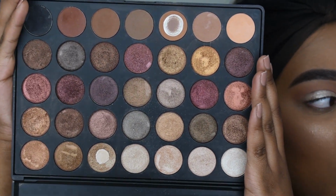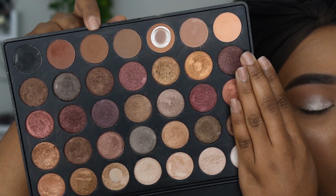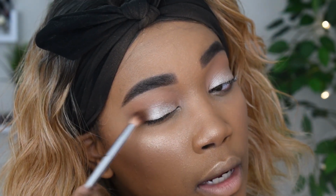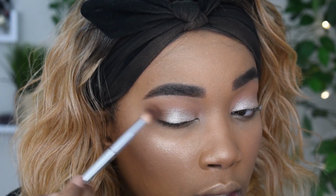Now that the shade is on the lid, we're going back into the Morphe 35F palette, and we're going to be taking this shade right here, which is this really pretty terracotta red color. I'm going to be using that on a blending brush in my crease, and this is going to get a really nice red brown. This is going to add a lot of depth, but it's not going to make the look dark.